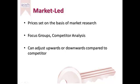You could undercut them, but you could also go above them in the pricing. So that's market-led pricing on the basis of real market research. When you say, how much are people prepared to pay for our products? Well, we'll ask people through focus grouping, or we'll look at our competitors. We'll see what price is set by the market, hence the market research. What the market is telling us people want to buy.